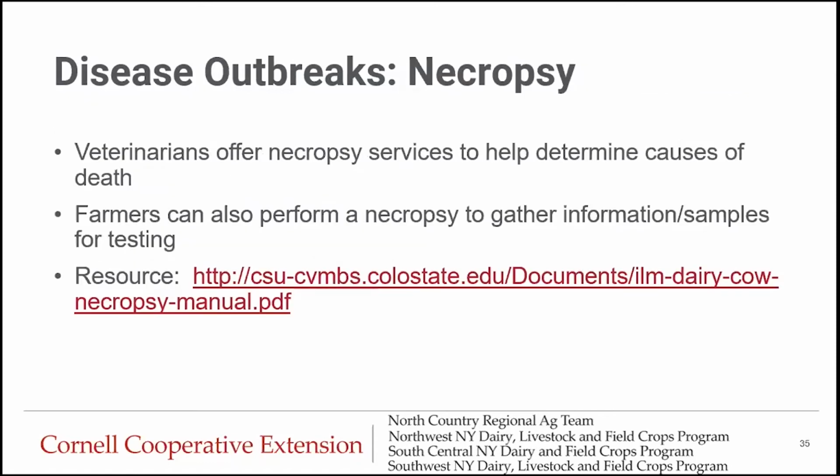Lastly, I'm going to bring up this necropsy option. A lot of veterinarians offer necropsy services to help you determine a cause of death. Farmers can also perform a necropsy to gather information or gather samples for further testing. Colorado State has an awesome resource for walking through a dairy cow or dairy calf necropsy. This manual, we'll drop this link into the chat as well. It's an awesome manual to reference back to. You can do a full necropsy or just portions of necropsy to get to the samples that you want to see.